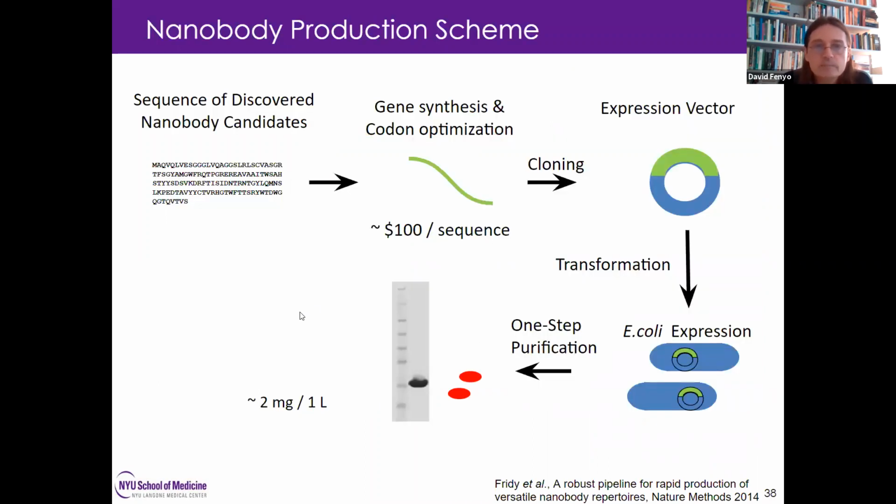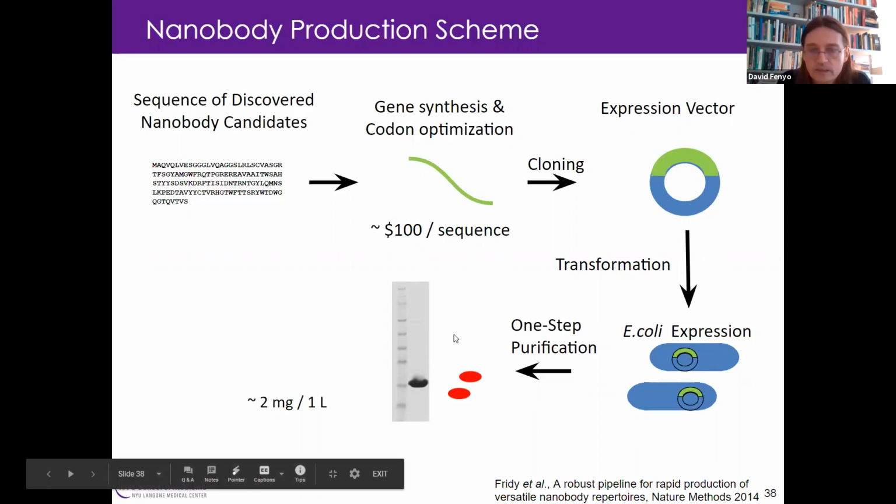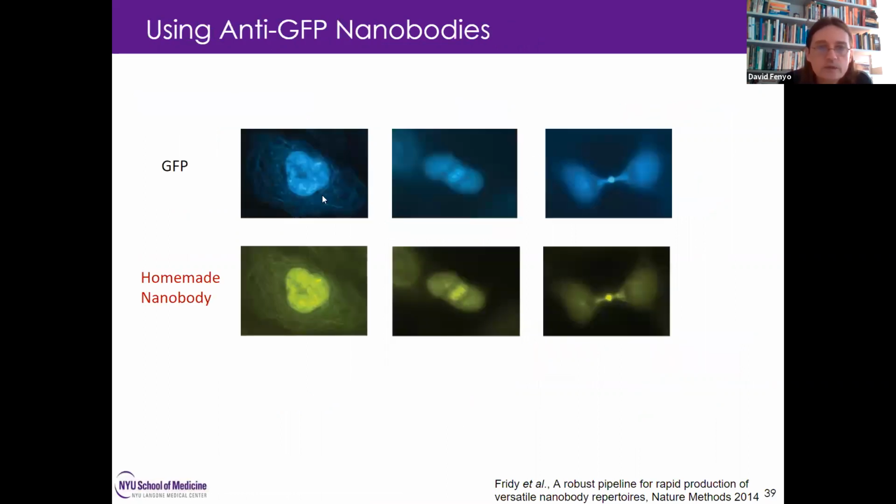And then it's pretty straightforward to buy the DNA sequence and clone it and purify it. Then here just shows an example where we made these nanobodies against GFP using this method.